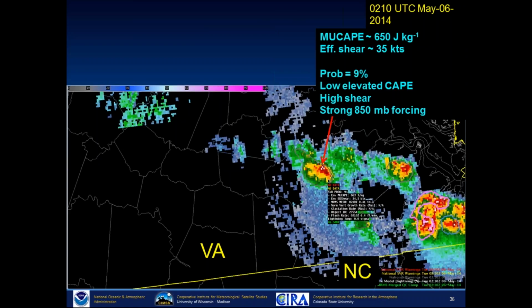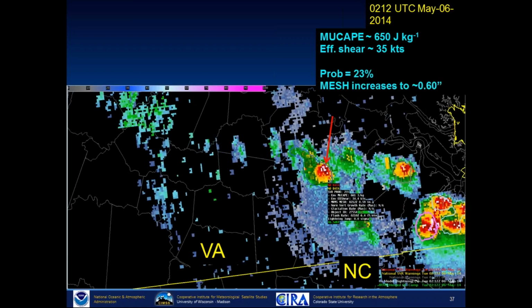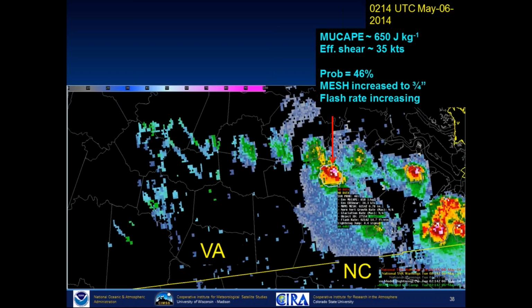And again, you see that there is no satellite growth rate with this particular storm at the beginning. And as we step forward in time, starting out with ProbSevere of 9% to 23%. That's driven mostly by changes in the mesh. That's at 212, so we've gone from 210 to 212 to 214. Still no satellite observations here.